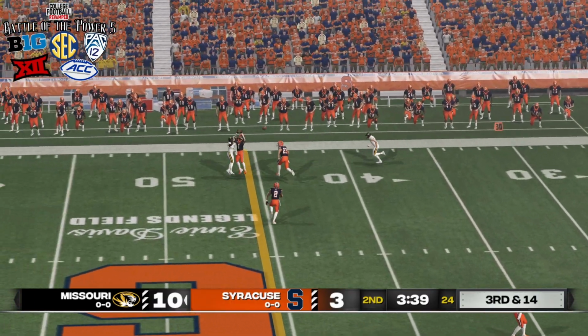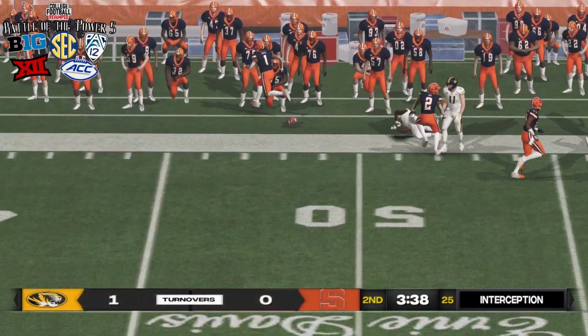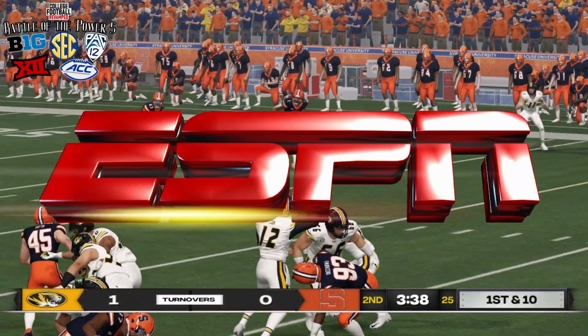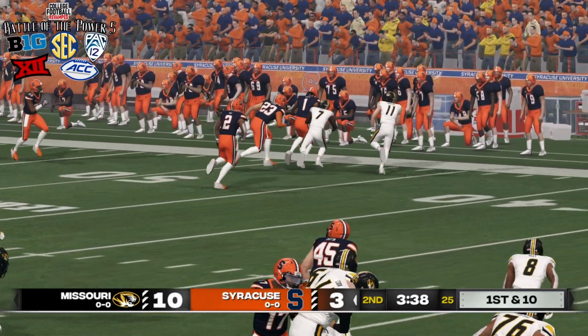He's in trouble. Passes into tight coverage, and it's going the other way. He just jumped up and snatched that ball. Well, I don't think the quarterback even saw him. The defender went up into the air and made a great catch.